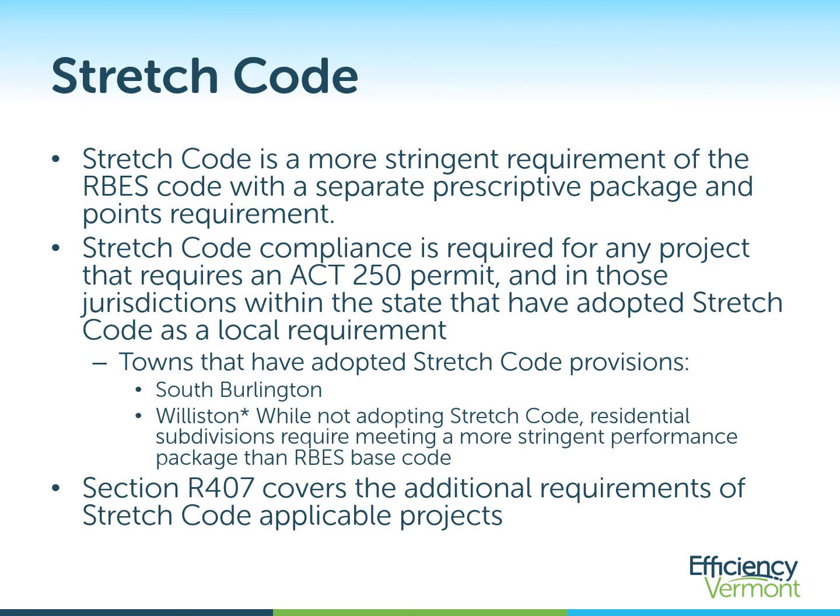So as mentioned at the beginning of this training, stretch code is an alternative to the base code, which is required under certain circumstances, such as Act 250 permitted projects and within certain jurisdictions in the state of Vermont. Stretch code is a more stringent requirement of the RBES code that has its own separate prescriptive package and points requirement.